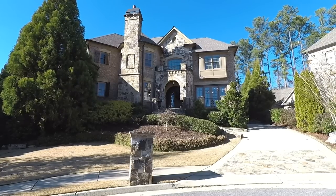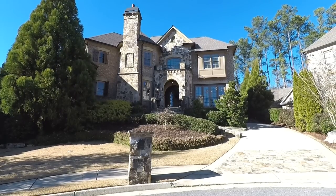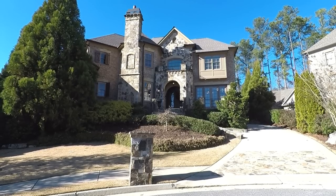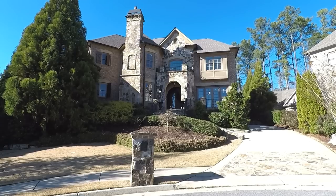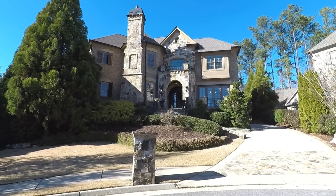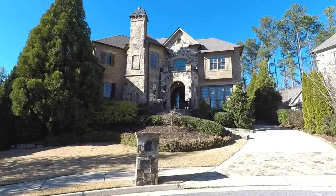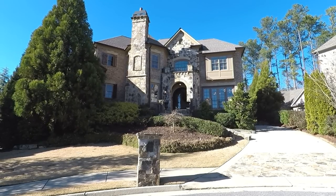So today we're in East Cobb, which is north of Atlanta, and we're in the Heathermore community, which is an enclave of custom-built luxury homes. And this European-style home was built in 2007, and the listing agent is Anna Benai with Keller Williams Realty.